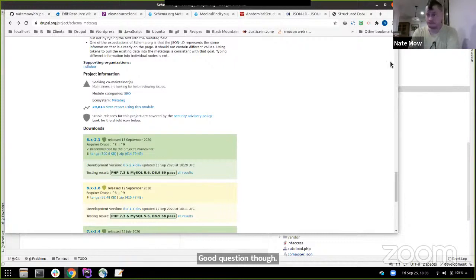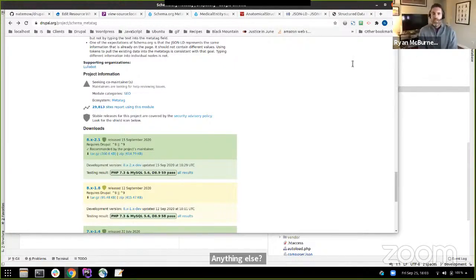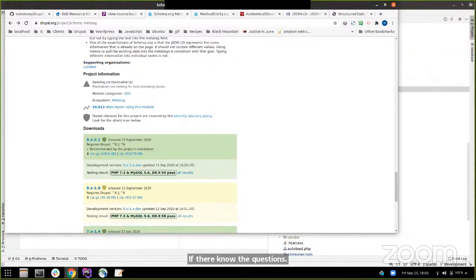Anything else? There are no other questions. Oh, there's one more, Wayne. It says, can the implementation of schema.org in the content type force default values if it's not complete?